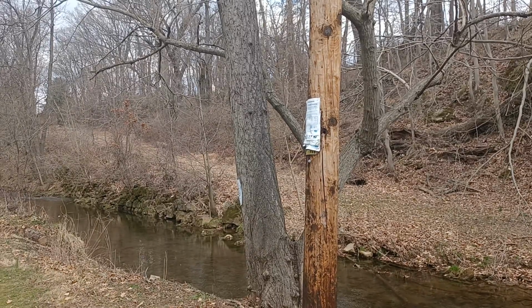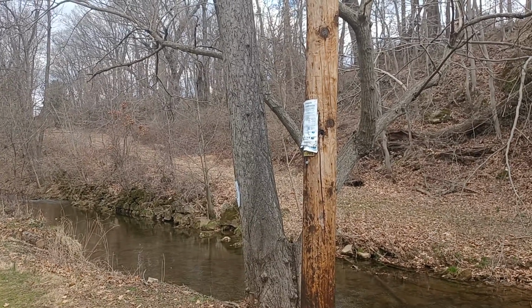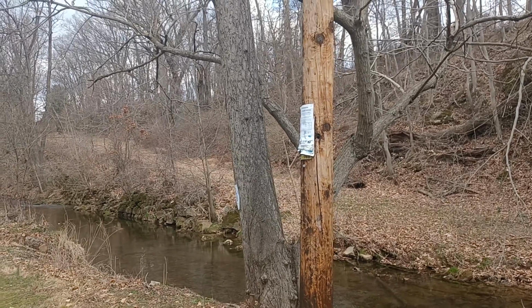It's Mike from Metro Trails again, and we're back with some more history at Morris Canal Inclined Plane number 10 West in Phillipsburg, just off of Lock Street.